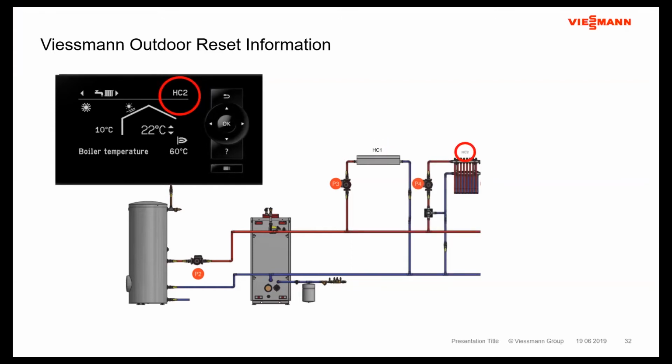We also have heating circuit 2. So if I have one temperature here and I have another area of the building that requires a completely different temperature simultaneously, so it's going to require heat at the same time but at a different temperature, then I can actually add in some components here, and now I can have the boiler look at a second heating circuit. So there's HC2.